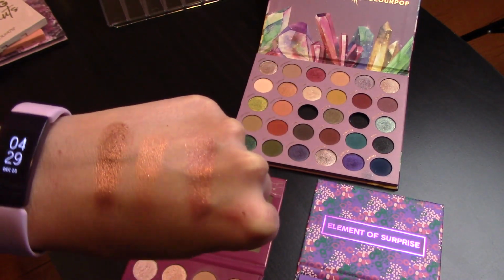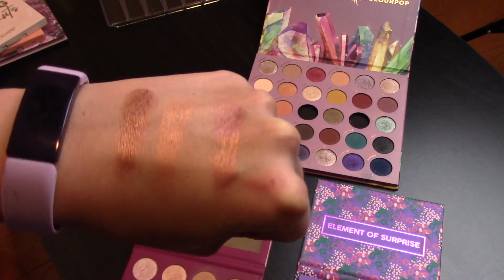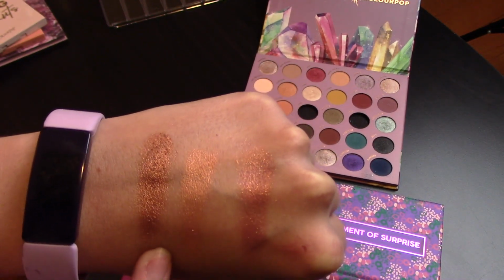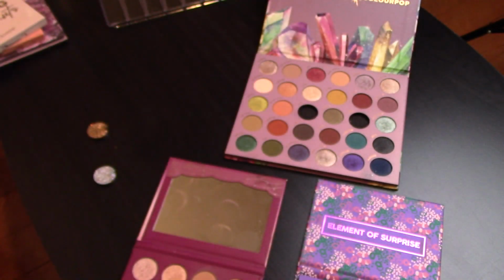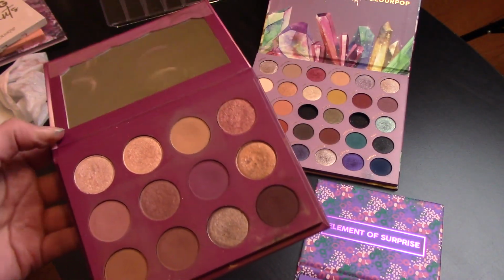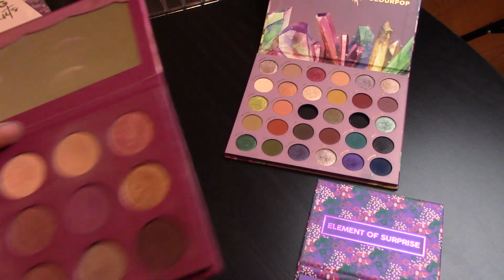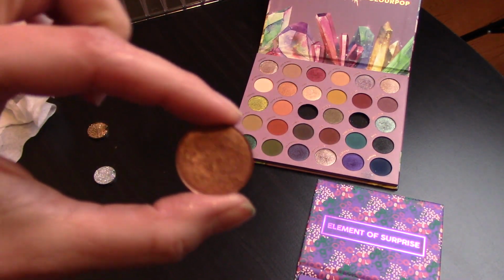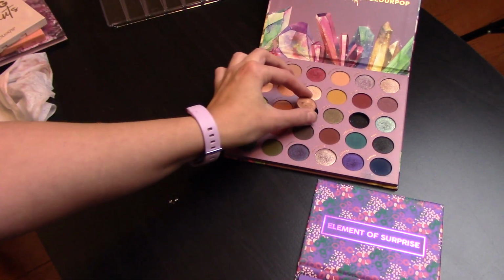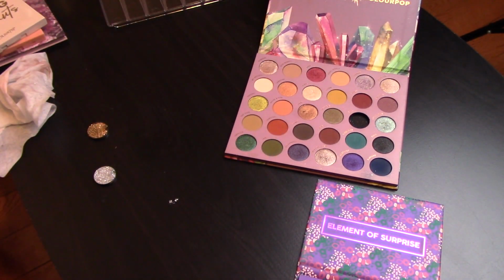So this is definitely more on the pinker side. So yeah, I'm going to go with this one here, and I'm going to replace that with topaz. I'm going to try not to ruin this. So I'm just going to do this off camera so I can be better at it. All right, I have done it without ruining it. So this is going to go right here.